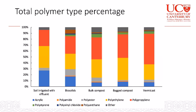And this is the same kind of thing with polymer types. This is again when I shot the laser through each particle to tell us what type of plastic it was. We're finding the most abundant polymer types are polypropylene and polyethylene, followed by acrylic, which is really the opposite to my wastewater samples where polyester was dominating. So yeah, not too sure about that.